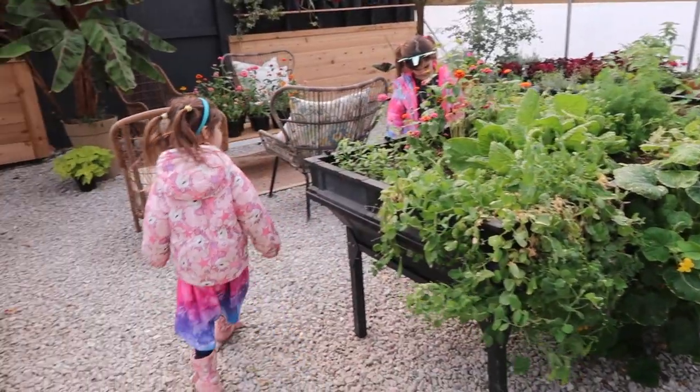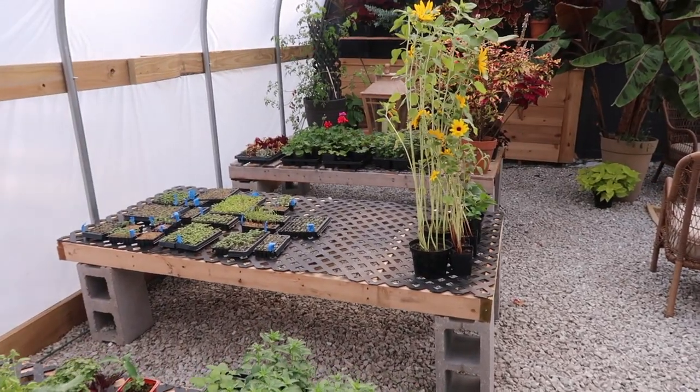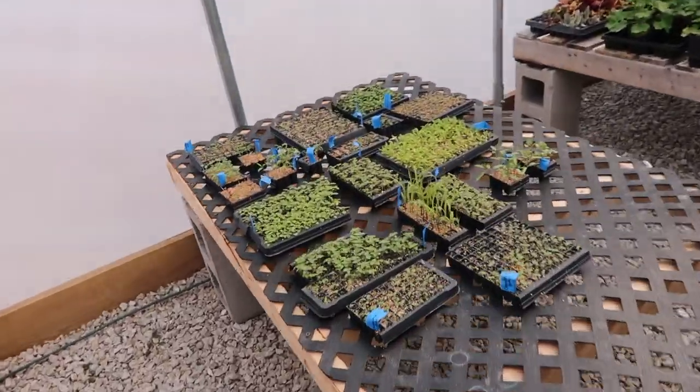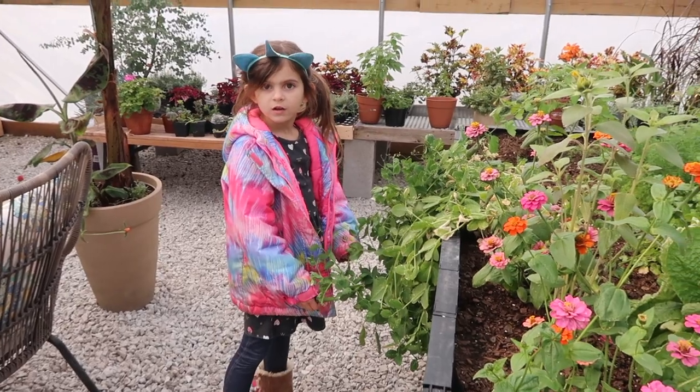So we always come in here one last time at the end of the day to check the seedlings one more time, just so that none of them sit overnight dry, because then that means by tomorrow they'll be dead. What's wrong? What's going on over here?